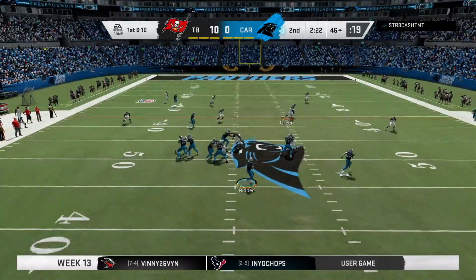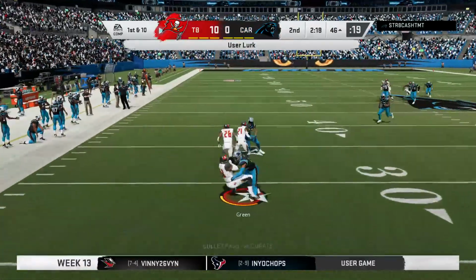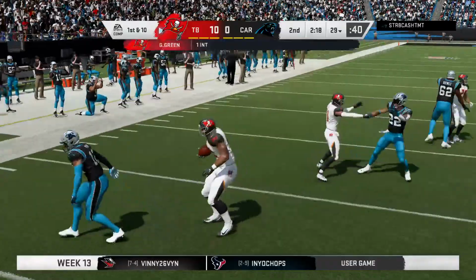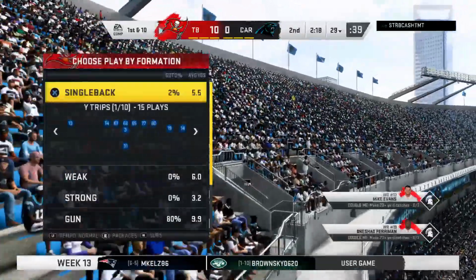Back to throw now on first down. Into heavy traffic, and it's intercepted. Picked off around the 27, and they will take over at the 29-yard line.